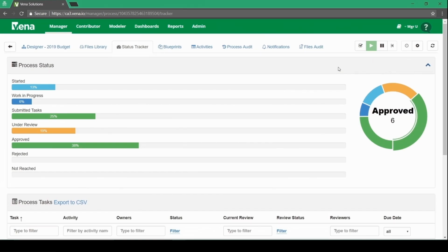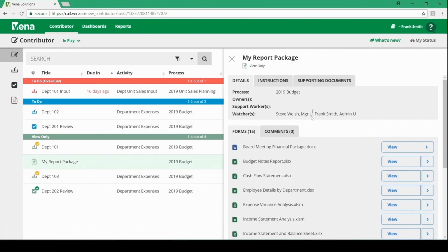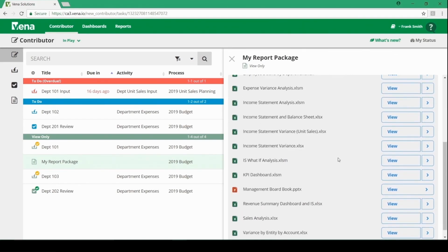Let's assume now that we've gotten to the end of the process and we're ready for reporting. I'm going to toggle back here to the contributor view, where you can see I have several report packages. I'm going to open one up. We've sent this package to many different users, but keep in mind that every user has their own data permissions, so they can only view the data they're allowed to see, even though we're all sharing the exact same report. I'll show you a couple of examples.